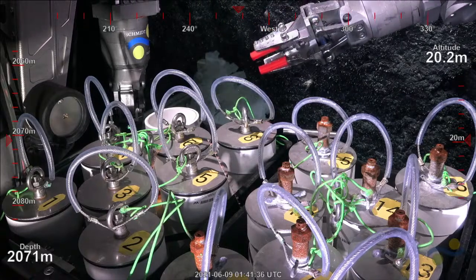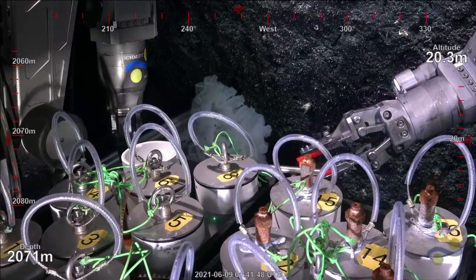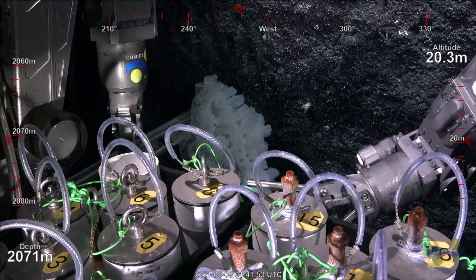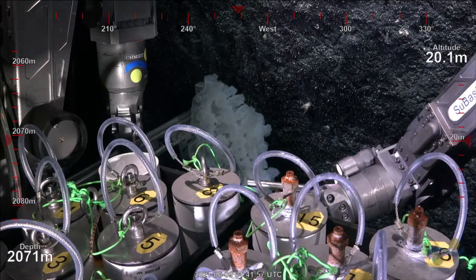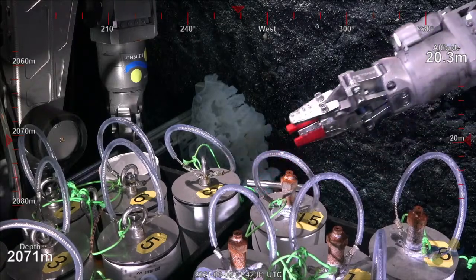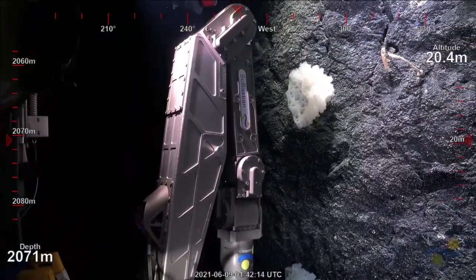Sure. Steve, what is that? Which coral is that? You know, I didn't quite get a good look at it. I think it's an Iridogorgia. We were focusing on the sponge first, but we'll get to that coral after we finish this collection event. Sponge is good in 7, waiting on the lid.